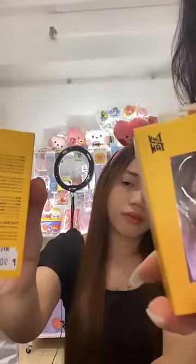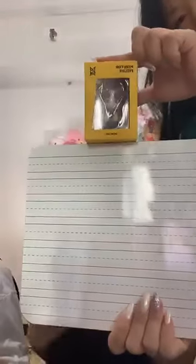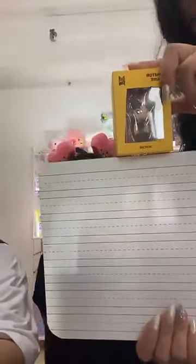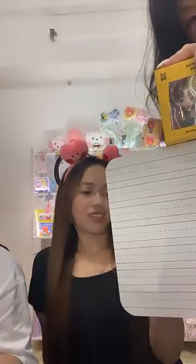Butter. This is a monitor figure. So, a-attach nyo po yan sa monitor nyo, sa computer. Pwede po ilagay yan. So, if this is your computer, you sit him on top of your computer and you can look at him all day long as you use your computer.